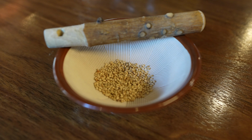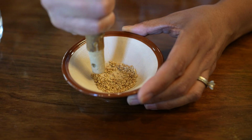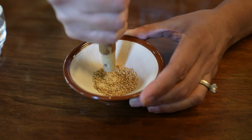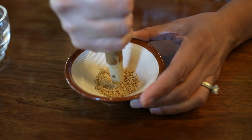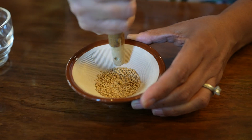One of the cool things they do is bring you sesame seeds in a mortar and pestle, so you get to grind them yourself to get the absolute maximum flavor out of the sesame seeds, which is going to make a great topping for both the tonkatsu or even the curry and the rice. I can't wait to try this.